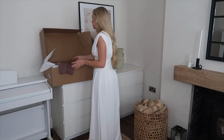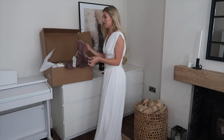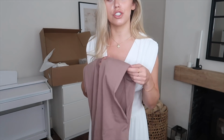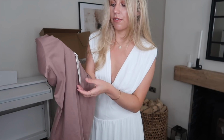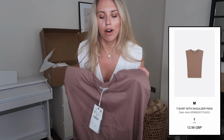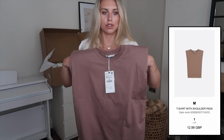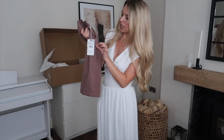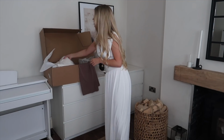Okay, let's go with jeans and a top now. This one, OMG. When I did my Mango haul and got the padded shoulder tops, they're $17.99 from Mango. They are slightly cheaper from Zara at $12.99, but they're just so hard to get your hands on. They always seem to be sold out. So I managed to grab this colour, which isn't typically me. It's still, I suppose, a neutral colour, but it's almost got a purpley tint to it. I did get it in a medium, and then I'll try it on with these jeans.